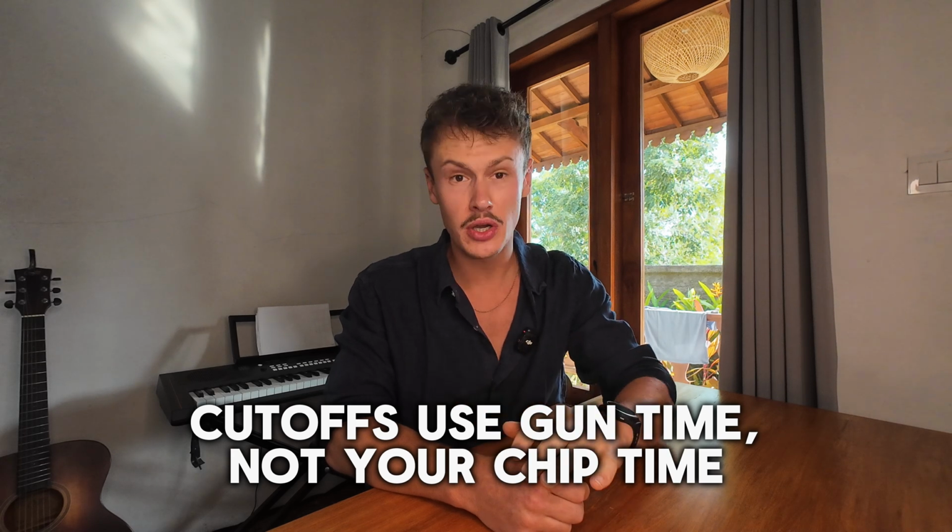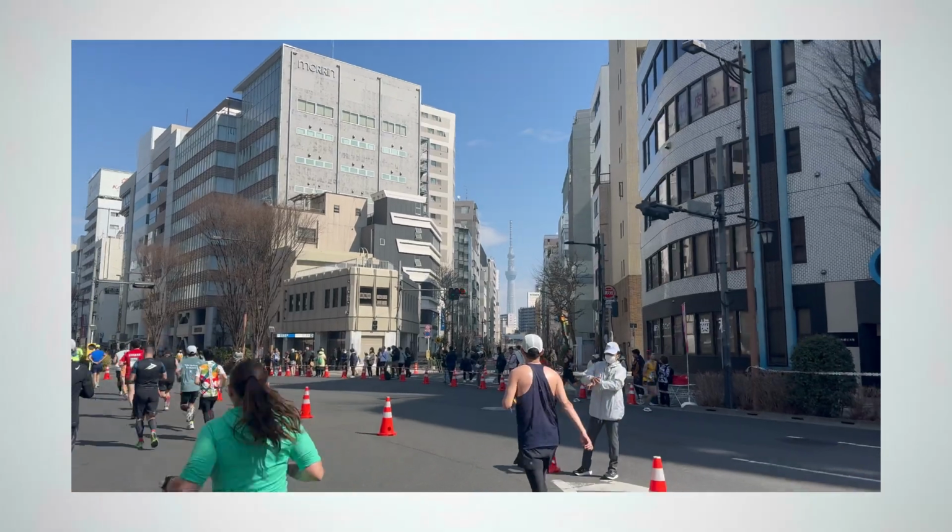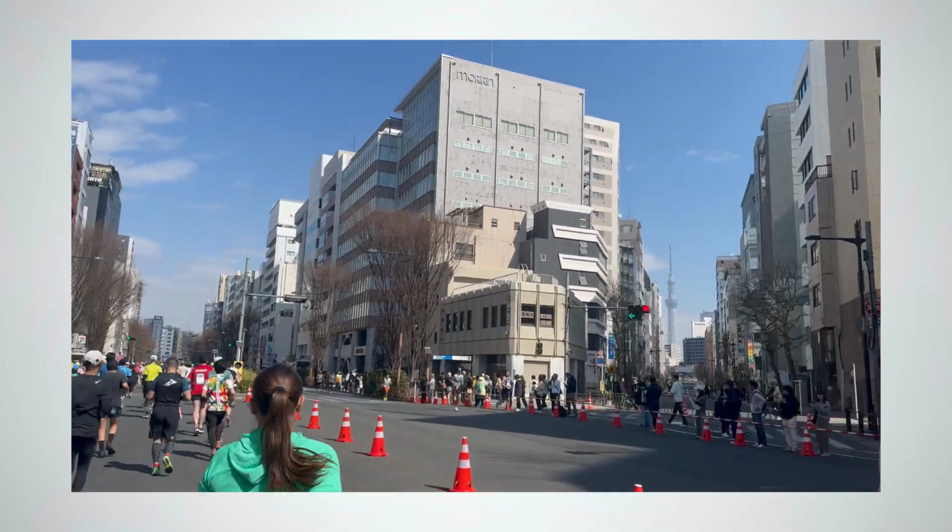One thing that confused me is that the cutoff times are based on the official race clock and not your own start time. So if the race starts at 9:10 in the morning and the checkpoint closes at 10:30, then it doesn't matter whether you cross the start line at 9:10 or 9:45. Because you still have to reach the checkpoint by 10:30. That means that people in later waves have less time to finish the same distance.